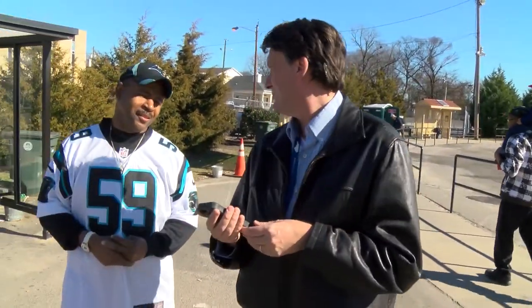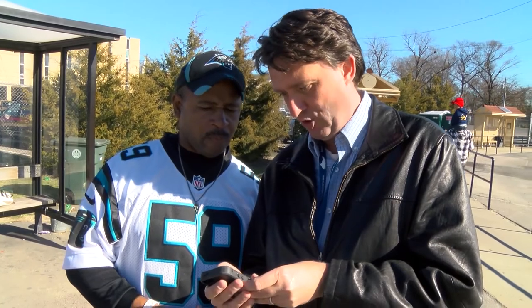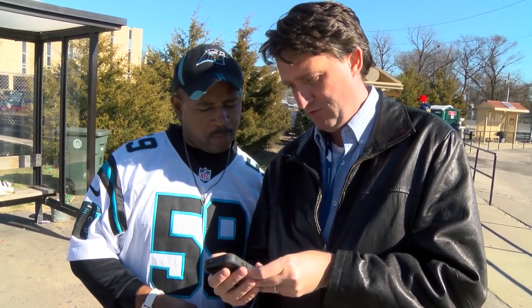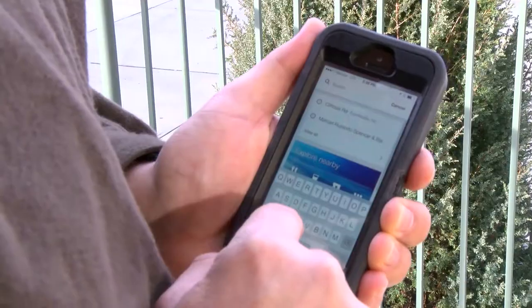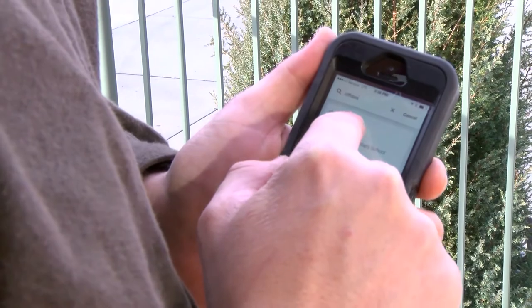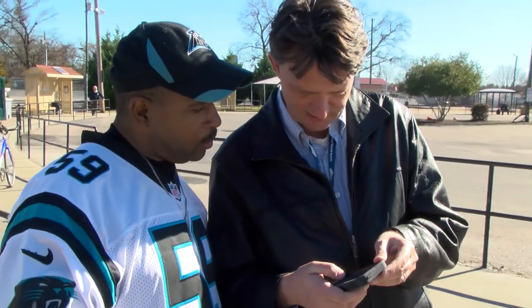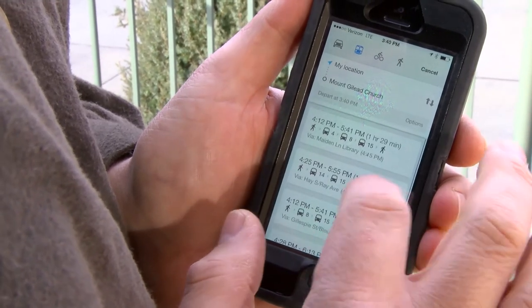So yes, we're out in the bus station. I'm going to demonstrate the app to Willie Thompson here. He's a regular bus rider. Okay, so here's the app, and you just open it, you type in where you want to go. Where do you want to go? Oh, I want to go up to Cliffdale. Type in Cliffdale. It just shows you exactly what bus you need to take. Okay, 1 o'clock, and 22 minutes to get there.